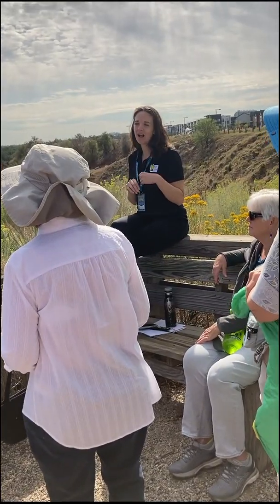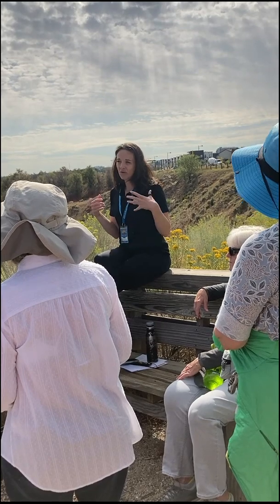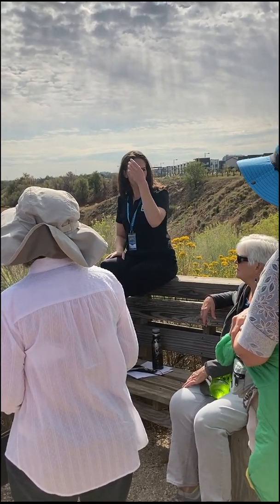We have great horned owls that nest here sometimes, which is really exciting. And then bald eagles, they don't nest here, but they tend to come through, in February-ish.